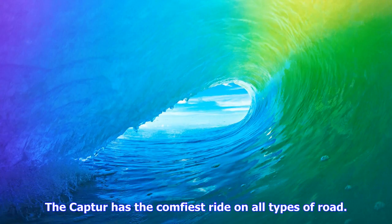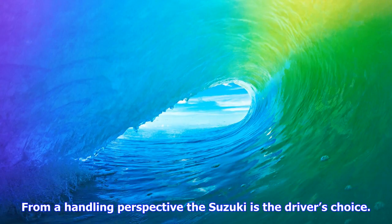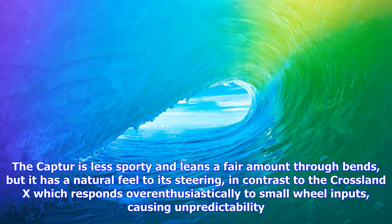From a handling perspective, the Suzuki is the driver's choice. The Captur is less sporty and leans a fair amount through bends, but it has a natural feel to its steering, in contrast to the Crossland X, which responds over-enthusiastically to small wheel inputs, causing unpredictability. On driving positions, the Vitara wins. The Captur's gear lever is too low and the Crossland X's throttle and brake pedals are too offset to the right. There are no real issues with any of the seats, but the Crossland X is the only one to offer adjustable lumbar support.